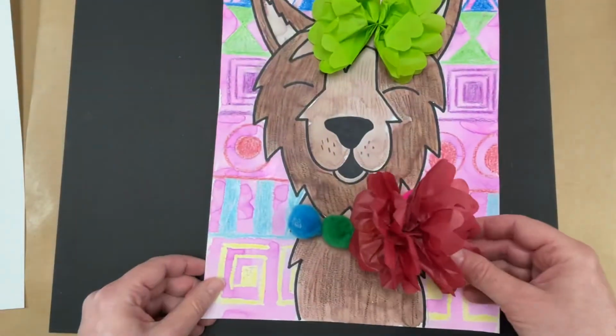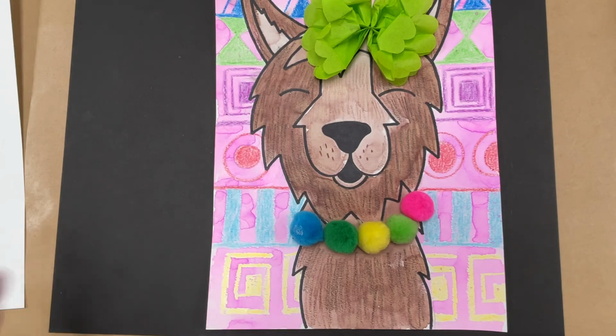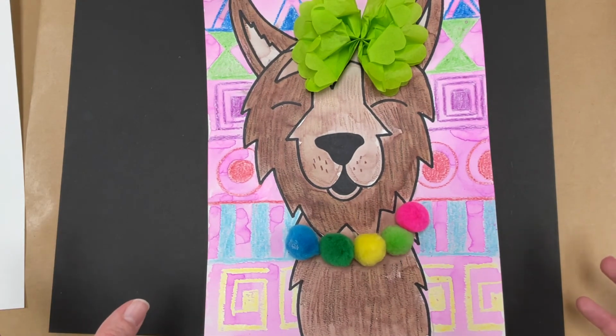So you can decide, you may put the flower here, you may do something different with the pom-poms. I would love for you to just be creative and decorate your llamas however you want.